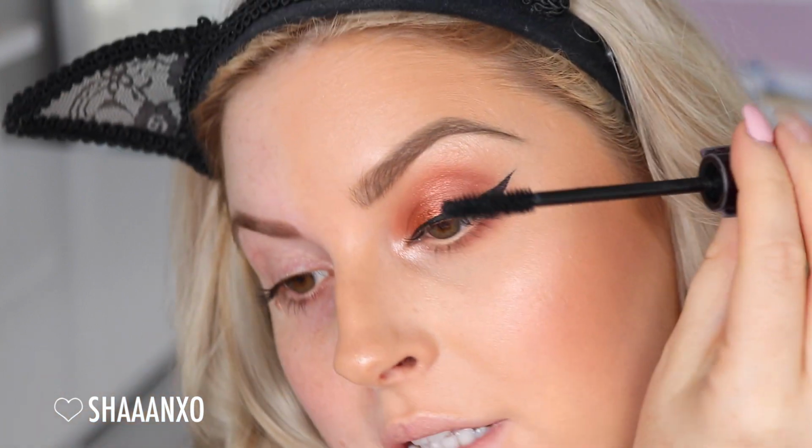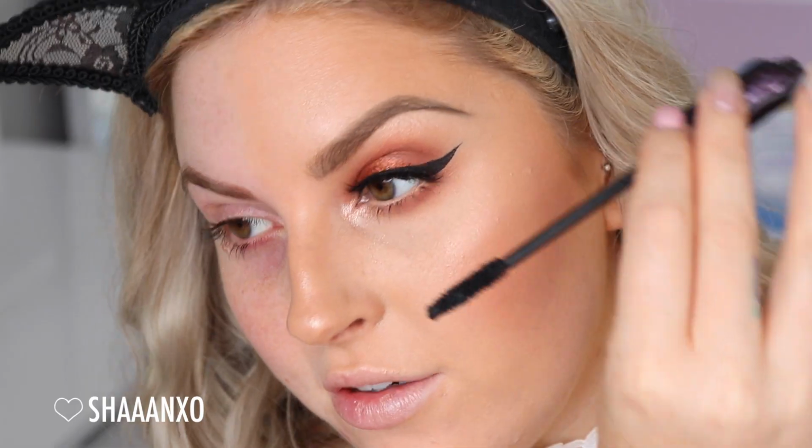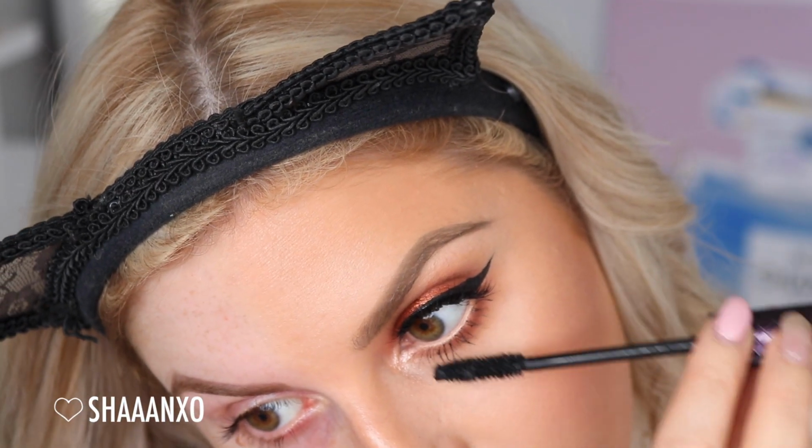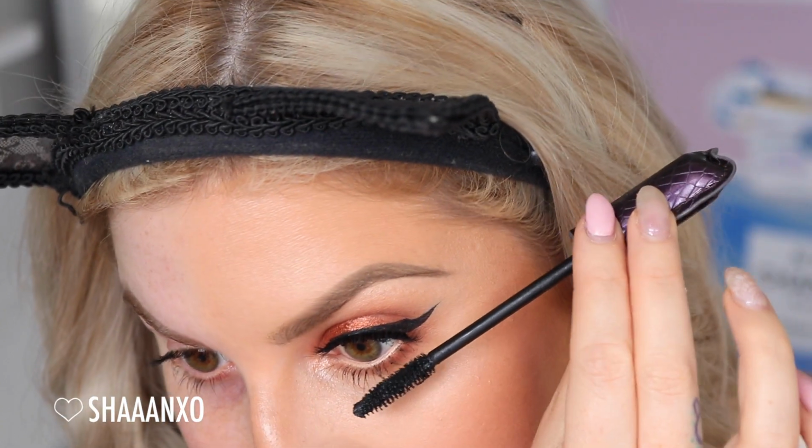Before I pop these on, I'm just going to apply a little bit of mascara just to help the eyelashes blend with my natural ones. And then of course you don't want to forget your lower lashes. I do not believe in the no mascara on bottom lashes rule. I have to. I love lower lashes, and I don't even care if they're a little bit clumpy. I kind of like that look.